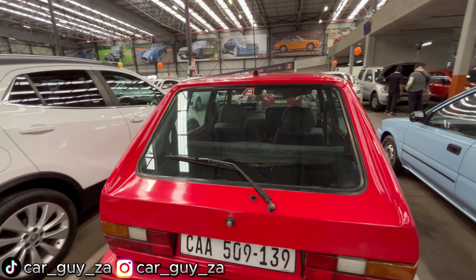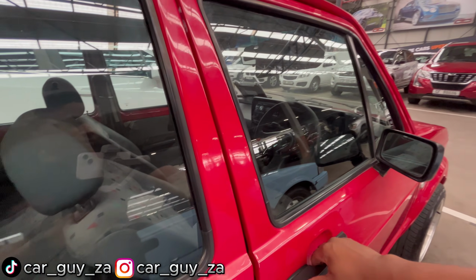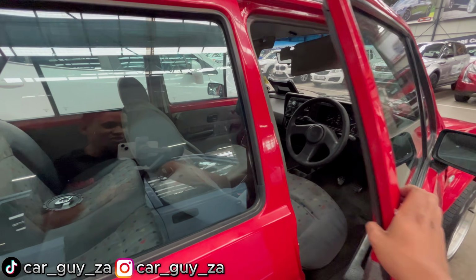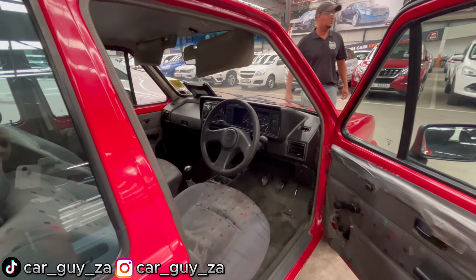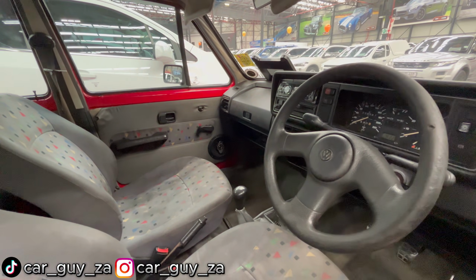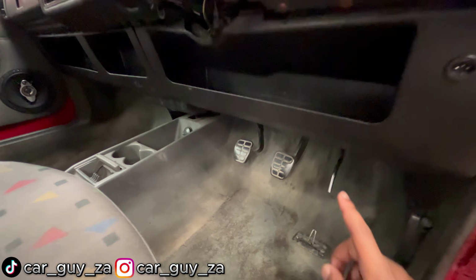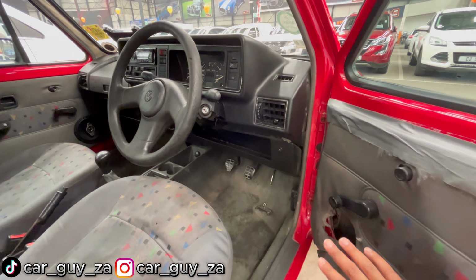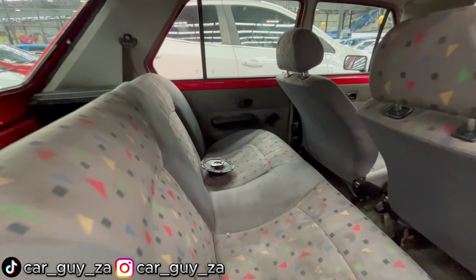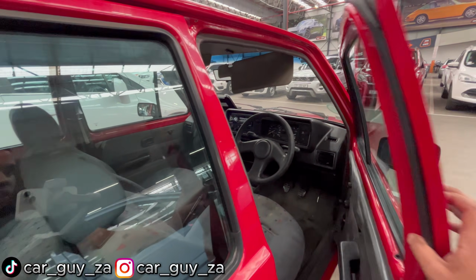I'm always anxious to open the doors of these cars because, as you know, it's always a struggle to open the door, as you can see. But you have manual windows, manual mirrors, a 5-speed manual gearbox with no air conditioning, no power steering, no right pedal. This speaker is laying at the back of the rear seat for some odd reason. But basically guys, this is how the car looks from the inside.